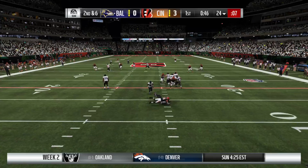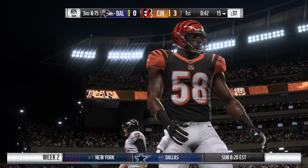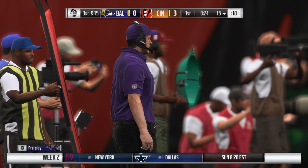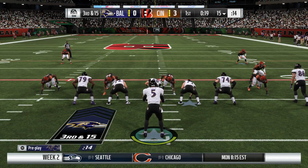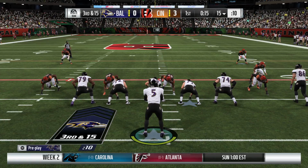The Bengal pressure gets him that time. Down he goes. Carl Lawson. He's the one that got to him. He takes him down for a loss of 9. Lawson, the 4th-round pick out of Auburn. I think it's safe to say, partner, that he was one of the steals of the draft last year.